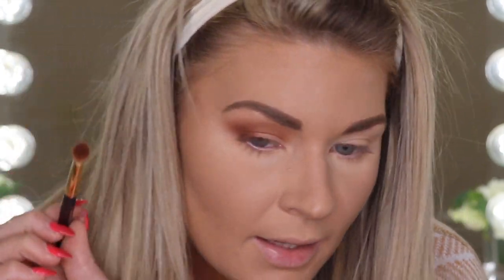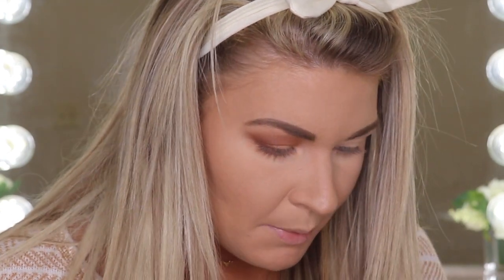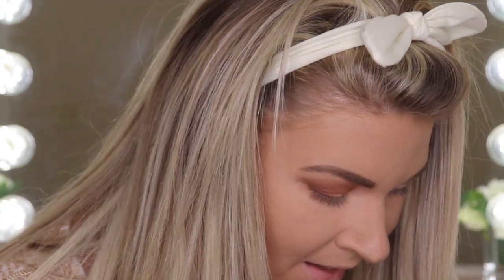So that's what we're working with. I think these shades are beautiful. I've not had any issue, no patchiness, anything like that. Now, I don't know if I want to deepen it up anymore. I think I just want to go ahead and put a shimmer on the lid and call it a day.